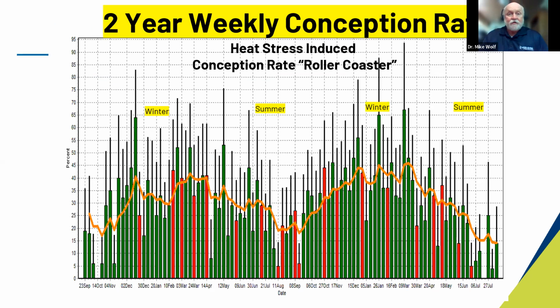And so we also drive cows to become anestrous, and they don't start cycling again well until we get into the fall, mid to late fall in temperate type climates, for them to start bringing up healthy follicles again and improving the reproduction of the herd.